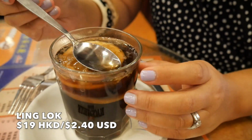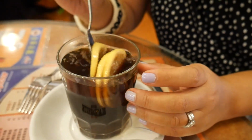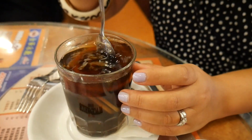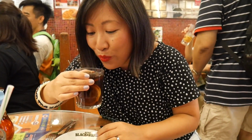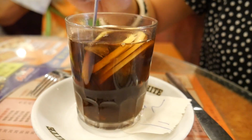To go with my pineapple bun, I've got hot Coca-Cola. So the Coke has been heated up and then it's served with lots of slices of lemon. So I'm just going to crush that lemon and get all of that lemony citrus flavour into the Coke and give that a sip. Oh, it's got a really super lemony, sour, citrusy hit.